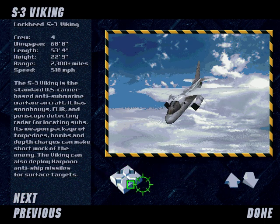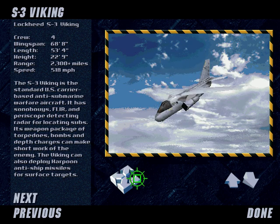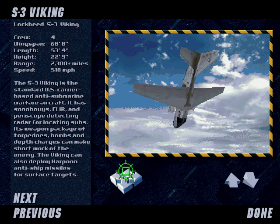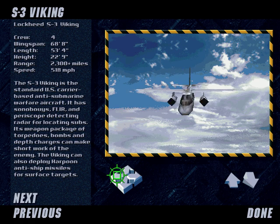The S-3 Viking. The anti-submarine squadron of each carrier flies the S-3 Viking, which is employed for outer zone defense. The Viking can hunt subs and has kill capability in the form of torpedoes, mines, and Harpoon missiles.